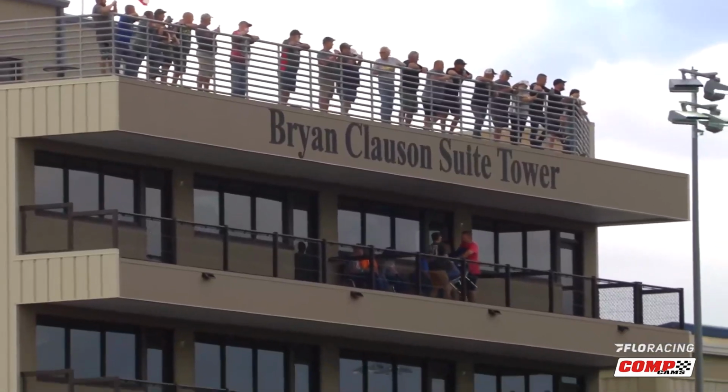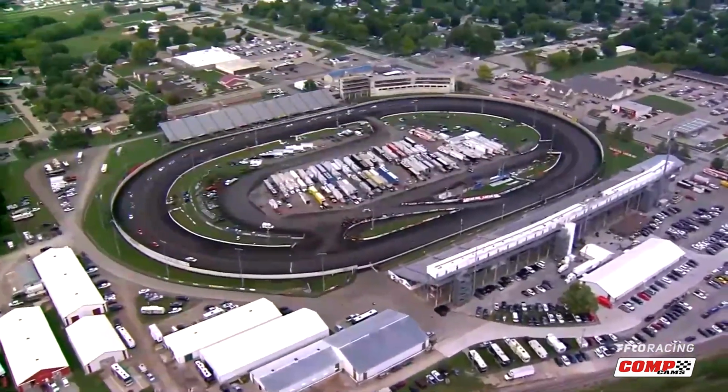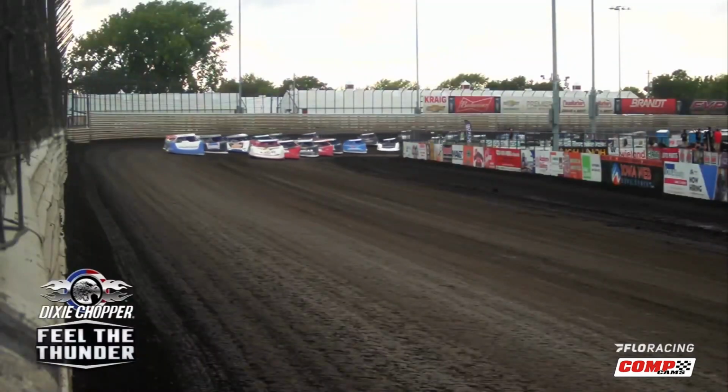It's off to the late model capital of the world. No, wait, that's not right. Anyway, it's off to Knoxville Raceway for a number 3, where Lucas Oil Late Model Series has fired off their Sunday feature.